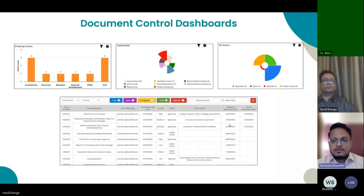Now we have all this data in Exto, where each module will have its own number of records. So how do we analyze it? All this data is pushed to Exto dashboards, where we have got certain examples over here. Let's say drawing status. What is the count of drawings? How many architectural drawings do I have? How many civil drawings do I have? It can easily be seen on the dashboard.